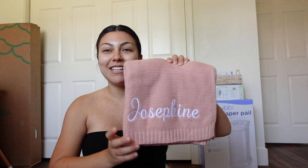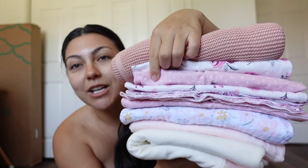My grandma gifted us this blanket that has her name on it. Thought it was so beautiful, and it's just this pretty pink knitted one. And then the rest of these were obviously gifts, but let me show you guys up close a little pattern, like rose petals and polka dots. And I just love all the pinks. I was not this way when I was pregnant with Lucas. I was not obsessed with pink at all, so I really hoped that we would have a boy. I was just in a totally different phase in life.